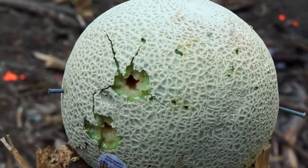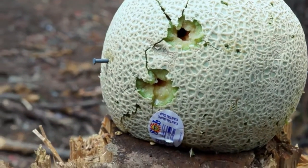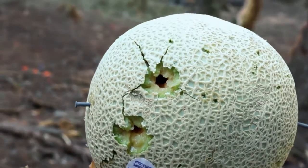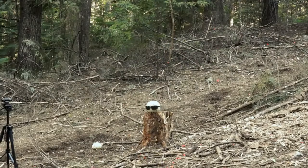That top hole was my first shot. That went a little bit high and missed the glasses. The bottom hole was the second shot that went through the lens. They look pretty much identical. All right, 20 yards to the 22 might have been a little bit too hopeful. Let's do 15 with the shotgun.